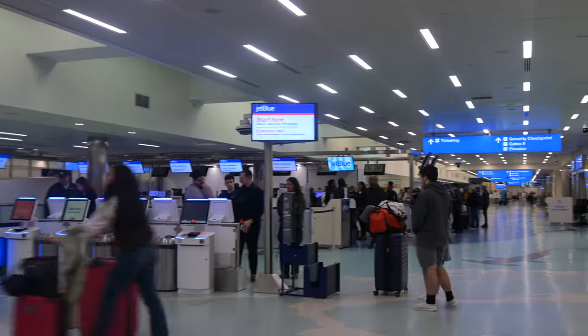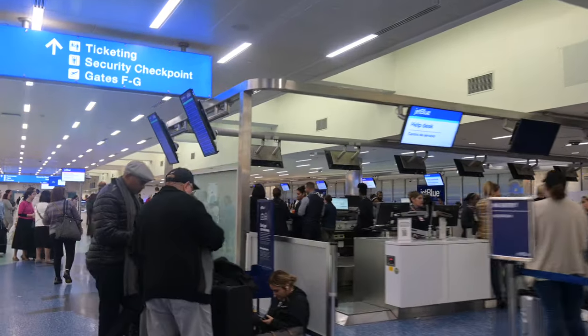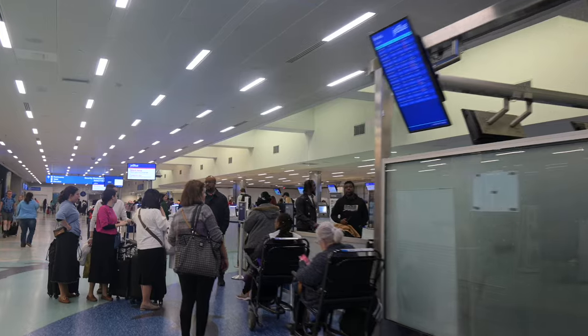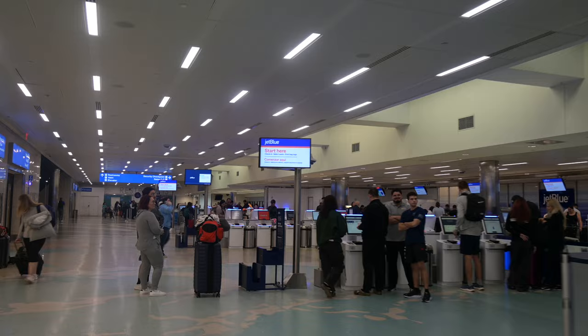And welcome into Terminal 3. This is where JetBlue operates from, as well as American Airlines and Azul. Right over here is JetBlue's check-in area. There are a lot of the Central America flights and the West Coast flights checking in right now. They usually have the nighttime flights, so all the customers can be at their place first thing in the morning.